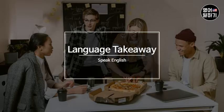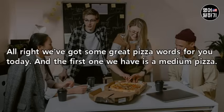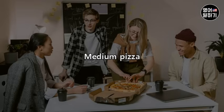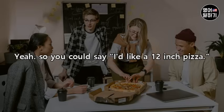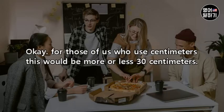Language takeaway. All right, we've got some great pizza words for you today. And the first one we have is a medium pizza. So that's the size, right? Yeah. You can say medium or 12-inch. Usually a medium pizza is 12 inches. So you could say, I'd like a 12-inch pizza. For those of us who use centimeters, this would be more or less 30 centimeters.